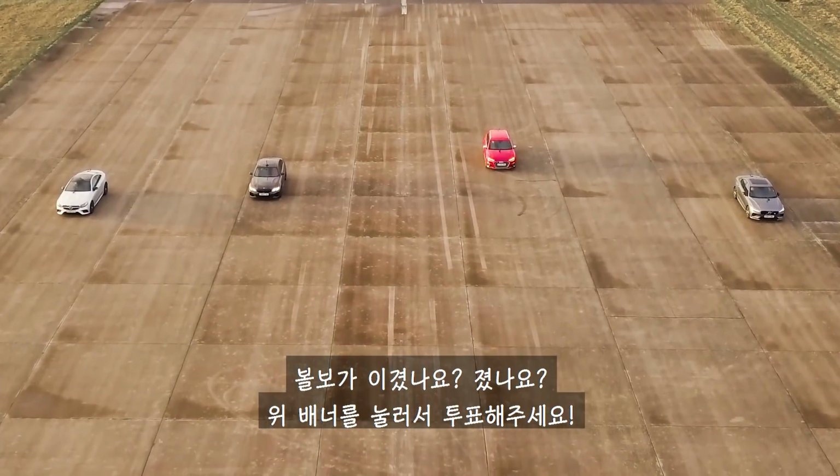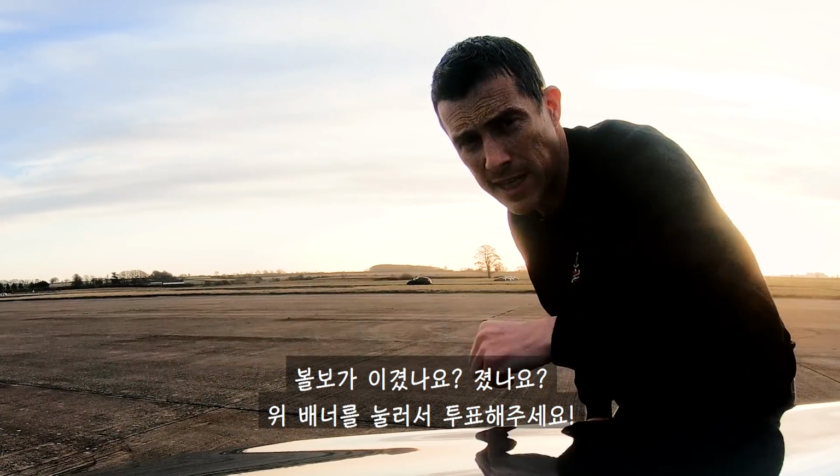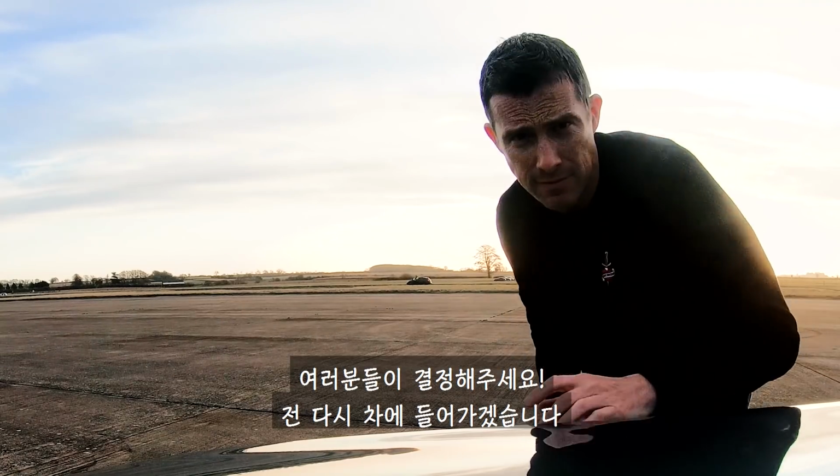Was I right? Was I wrong? Click up there to vote whether you think the Volvo braked in a shorter distance than the Mercedes. You can decide.